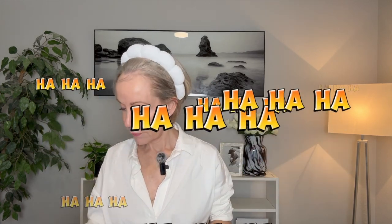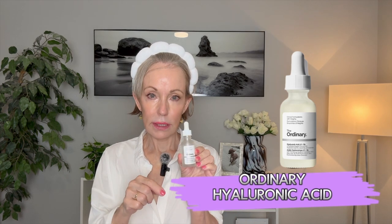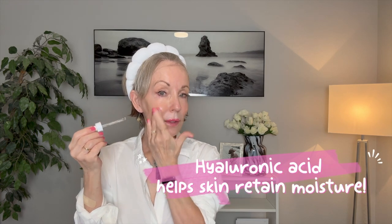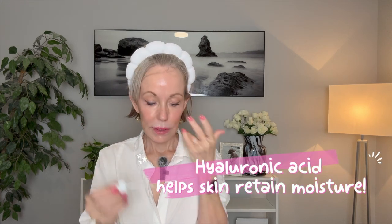So I suppose I can show you my large forehead, but I'm going to do it with hyaluronic. This is one of my favorites. It's The Ordinary hyaluronic acid. It's a really nice product to use every day for extra hydration. And I merely put some drops on. And on the other side. And get enough on there. This is a product that is really nice. And because it's not so expensive, you can use more than some of the other ones that you're afraid to use too much.